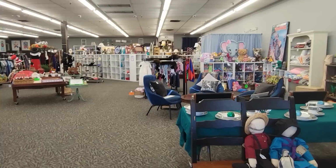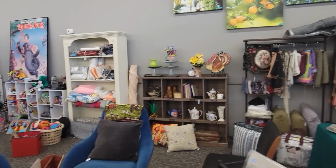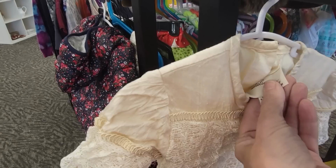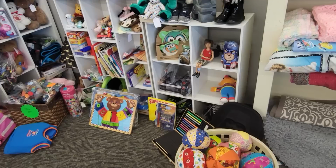All right. We've got another set of dishes over here now. Oh, our linen section is kind of exploding. Going to have to get another rack there so that we can hang some more. Oh, look at that pretty, like a christening dress. That looks like linen and vintage. Natalie and Fur. $4.99. Wow.